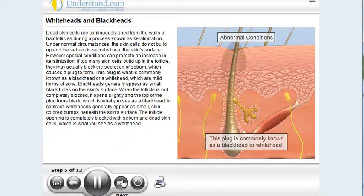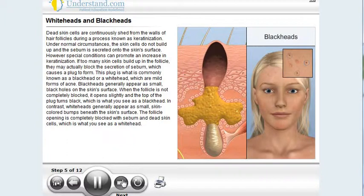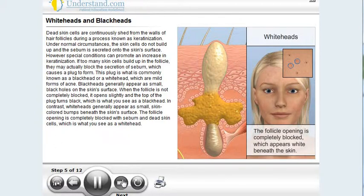This plug is what is commonly known as a blackhead or a whitehead, which are mild forms of acne. Blackheads generally appear as small black holes on the skin surface. When the follicle is not completely blocked, it opens slightly and the top of the plug turns black, which is what you see as a blackhead. In contrast, whiteheads generally appear as small, skin-colored bumps beneath the skin surface. The follicle opening is completely blocked with sebum and dead skin cells, which is what you see as a whitehead.